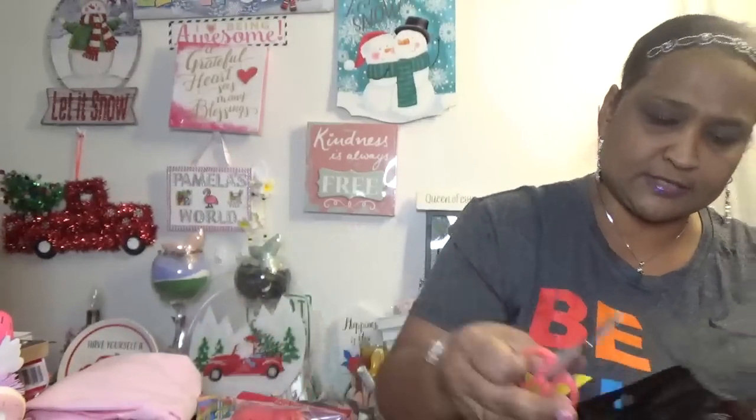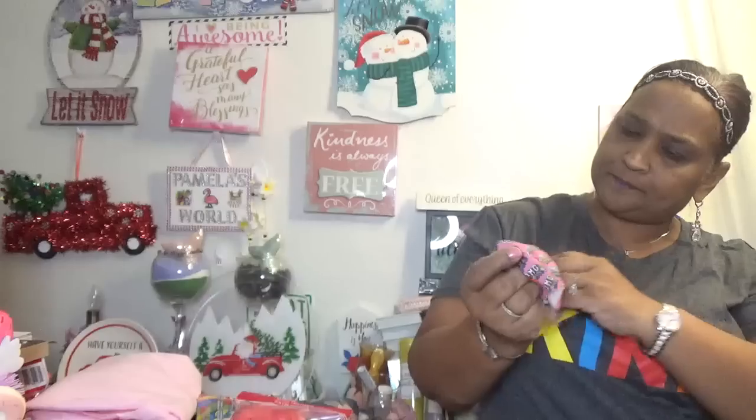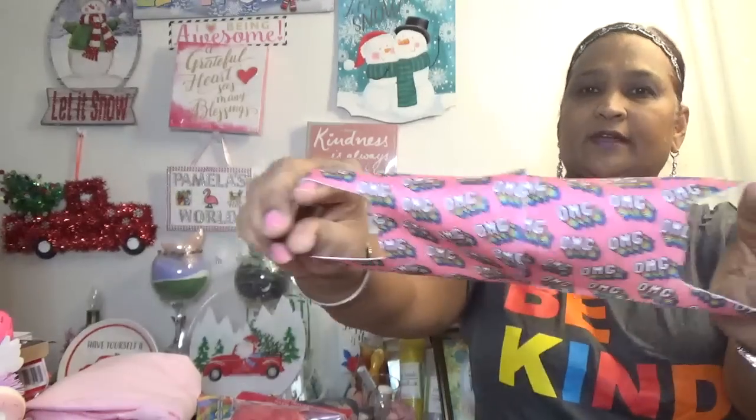These packages are well sealed. So let's open this one. I got two different ones. It says OMG. Look at this, how absolutely stunning. Pink. I love these masks. They fit really, really good. It says OMG and it fits really, really good.